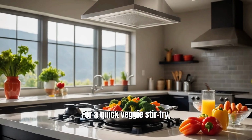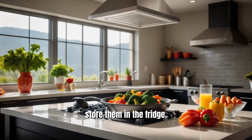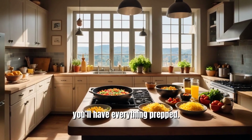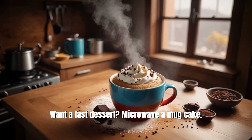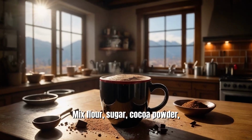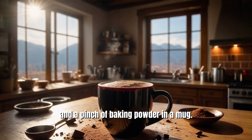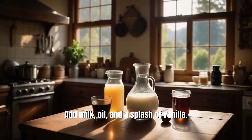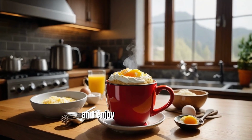For a quick veggie stir-fry, pre-chop your vegetables and store them in the fridge. When you're ready to cook, you'll have everything prepped. Want a fast dessert? Microwave a mug cake. Mix flour, sugar, cocoa powder, and a pinch of baking powder in a mug. Add milk, oil, and a splash of vanilla. Microwave for about a minute and enjoy an instant treat.